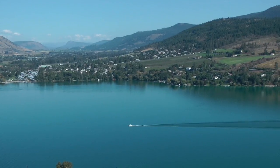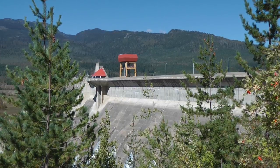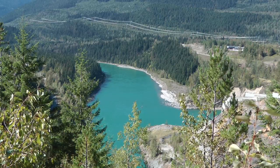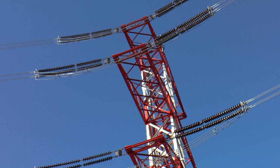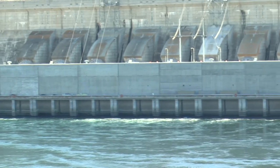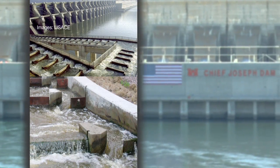Some dams create reservoirs with superior recreational value, as here the Revelstoke Dam in Canada. This kind of clean power production has one negative aspect, because the dams impede the salmon's seasonal migration. But fish ladders solve this problem.